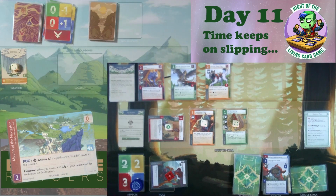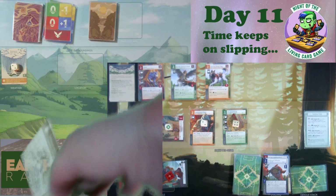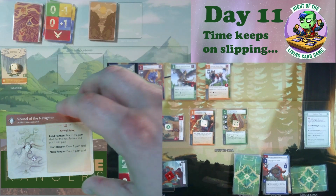Oh, so you scout out the trails, and then when you arrive at your next destination, you already have progress on there. So you do that a couple of times, you do it right, you can just effectively travel right away after the next one. All right, so we already read it. So arrival setup, search the path deck for the next feature and put it into play.